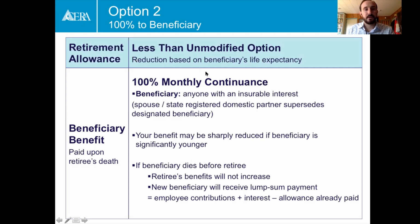Now, this pays whatever you're making as a retiree, the exact same amount, to your beneficiary. It's 100%. They're going to get that as a lifetime monthly continuance. So that's the first major thing that option 2 does. The second major thing it does is it expands the group of people that you can name as a beneficiary to anyone.